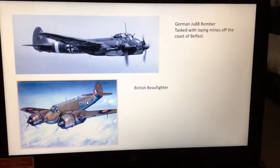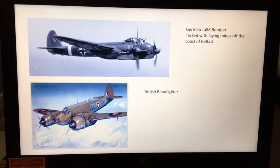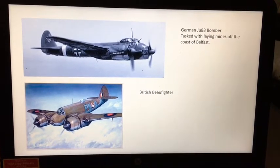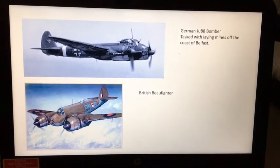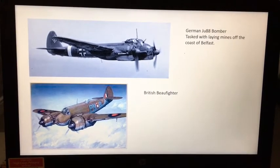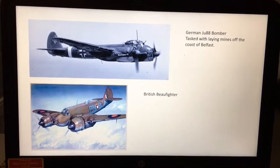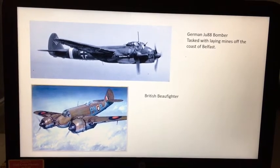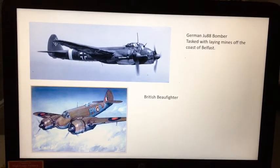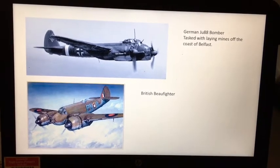There was a German Ju-88 bomber that had been tasked with laying mines off the coast of Belfast that had unfortunately lost its way and lost its course. It had already dropped bombs off the coast of Belfast, and a British Bristol Beaufighter had intercepted it, chasing it inland and shooting at it. Several of the German crew parachuted out of the aircraft because they knew they were in trouble. A few of them landed in Guiseley, some in Leeds, and one of them landed on Idle Moor.